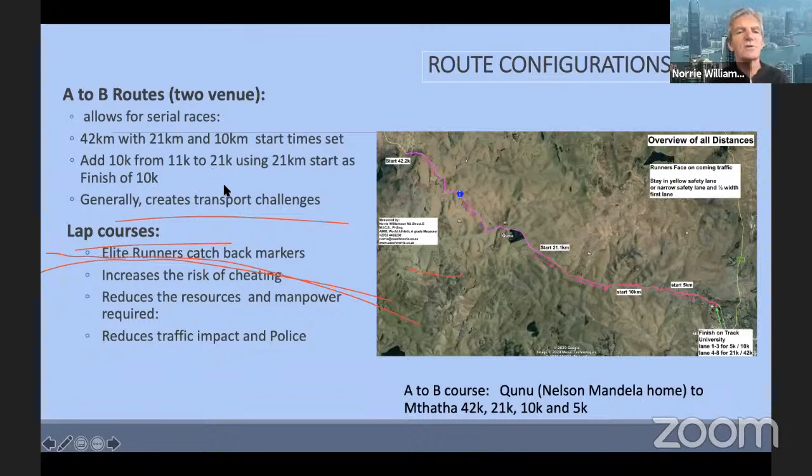Can AIMS organize an event bypassing the local national federation? I think we'd covered that fairly well yesterday, but the answer is AIMS do not organize events. AIMS do not organize events. AIMS give membership to events. Therefore, the event has to be a member. To claim AIMS recognition, the event needs to be a member of AIMS.